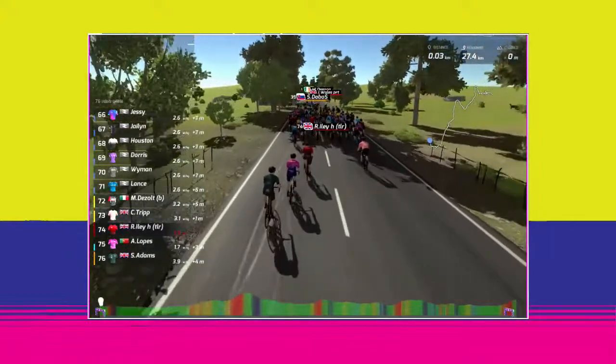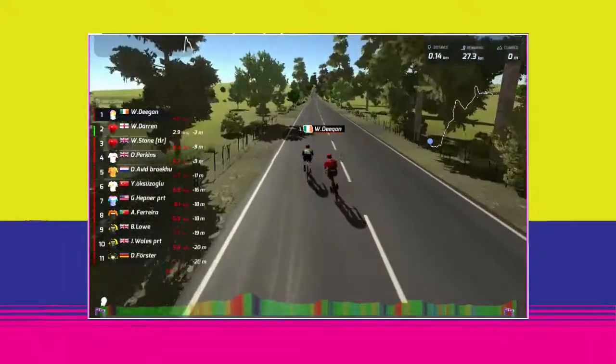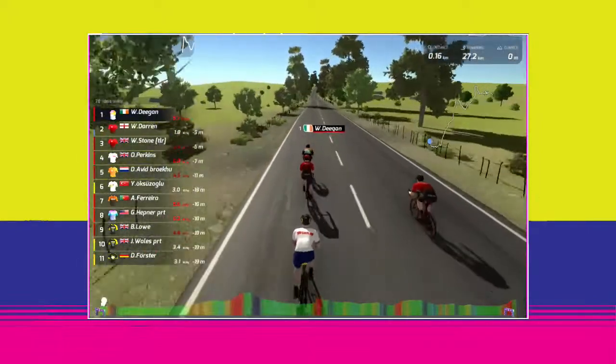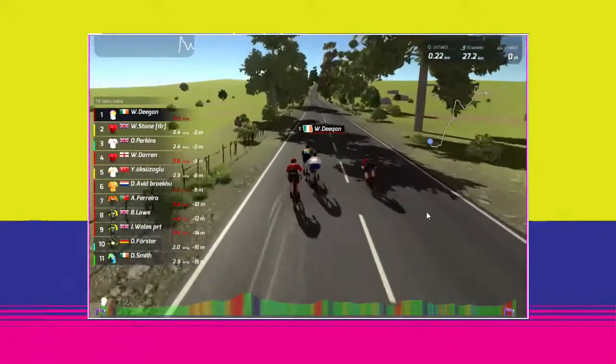So jump up to the front of this race. You don't want to be following my character. And you see Will Deegan there with Darren Ray of Team Lou taking an early lead, chasing on with those, Ollie Perkins.